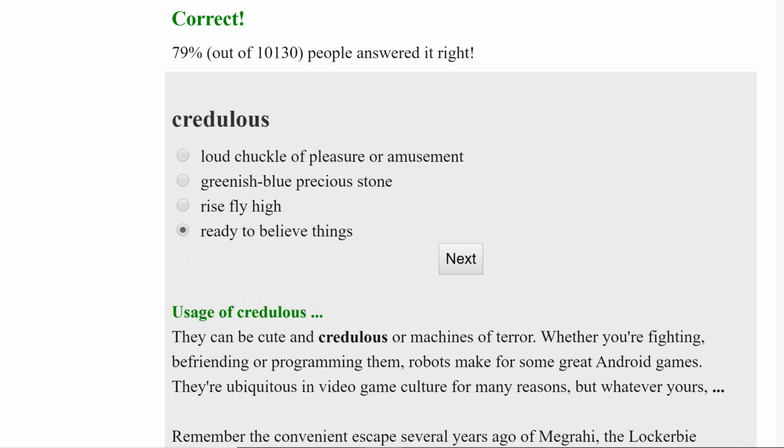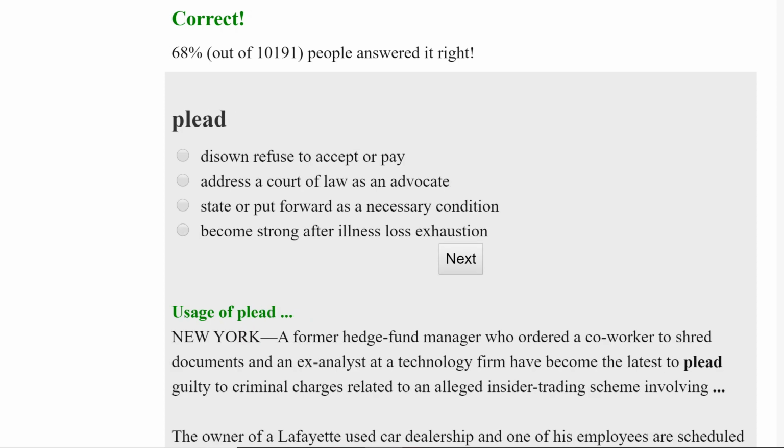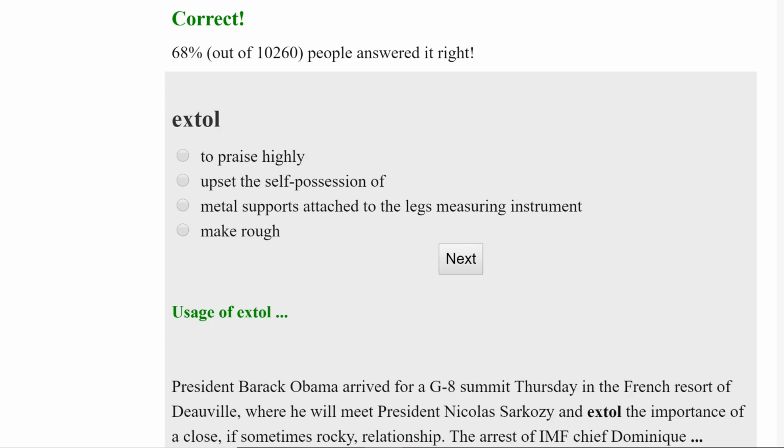Credulous. That's someone who's ready to believe things. They're ready to give it credit when maybe it doesn't deserve it. Only 68% of people got that. To plead. That's to plead your case. This is a bit tougher. Not the first one. It could be to address a court of law, to plead your case, to state or put forward as a necessary condition. I don't think so. Plead normally means to beg for something. I plead you for help. But here they're using the secondary definition, which is, I believe, to address a court as an advocate. State or put forward as a necessary condition. I don't think so. Let's see if I'm right. I got that right. Surprisingly, also 68% of people got that right. Maybe other people know what I don't know. Anyway, extol, to praise highly. I extolled her virtues.